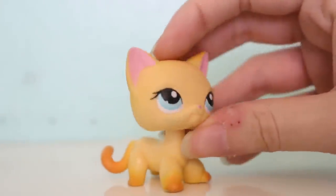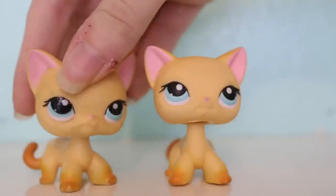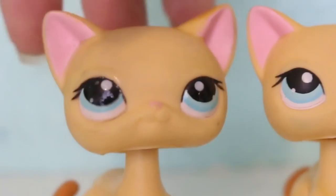These guys are so cute, and this girl, she's kind of got a weird head feeling too. I'm gonna have to look at her again. Well, actually, hold on. Okay, I'm pretty sure this one is real compared to this one, which is authentic, and I know what you guys are thinking. No, I'm just an idiot. I painted her eyes to be sparkly like the newer LPS. Just let's not talk about it.